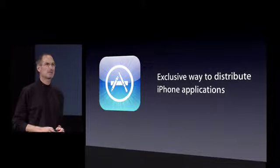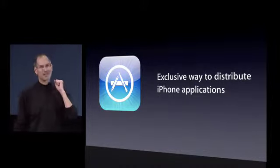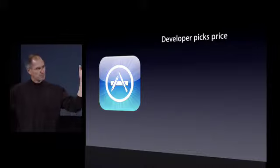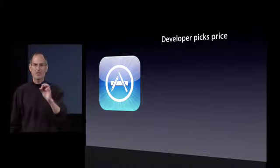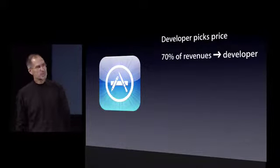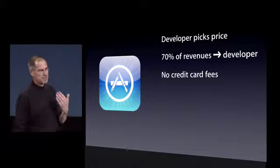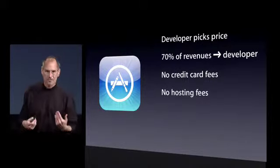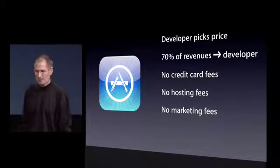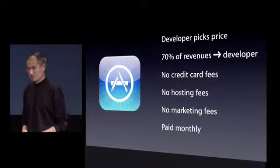Now, developers are going to ask, well, this is great, but what's the deal, right? What's the business deal? We think we've got a great business deal for our developers. First of all, the developer picks the price. Pick whatever price you want to sell your app at. When we sell the app through the App Store, the developer gets 70% of the revenues right off the top. We keep 30% to pay for running the App Store. There are no credit card fees for the developer. We take care of all that. There are no hosting fees for us hosting the app. We take care of all that. There's no marketing fees. The developer gets 70% of the revenues, and it's paid monthly. This is the best deal going to distribute applications to mobile platforms.